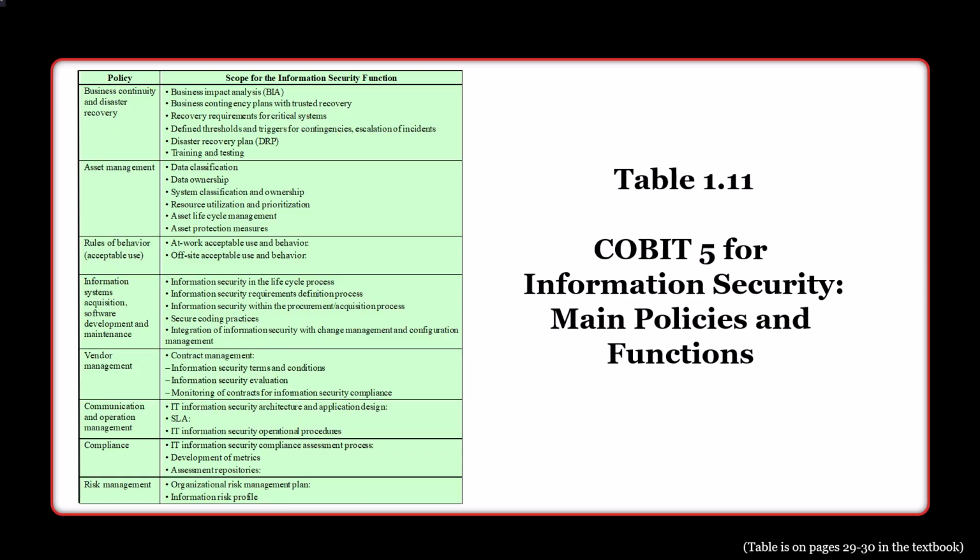Here we have a breakdown of COBIT 5 functions. We have the policies and the scope. So under policies, we could have things like business continuity. For the scope, that's your DRP, that's your training, that's your testing, that's your BIAs, and so forth. So here we just have a breakdown of the policies and what actions should happen underneath those policies.